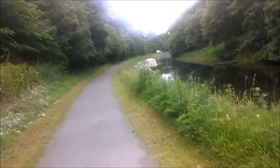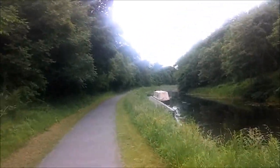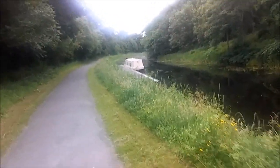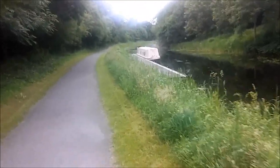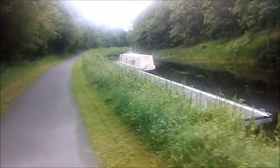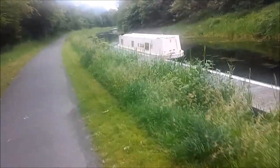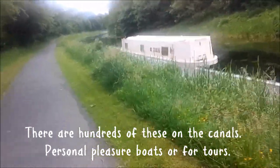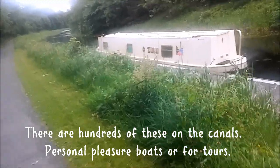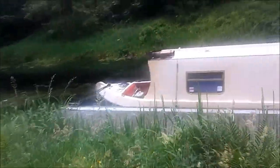It says follow the canal for 3 miles. Yeah, I think I can do that. I wonder what this is used for. It's got windows. It's called the Zulu. I guess it could be living quarters. Just a regular boat. It's interesting.